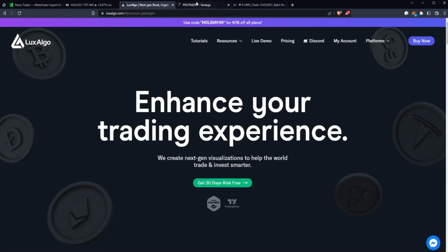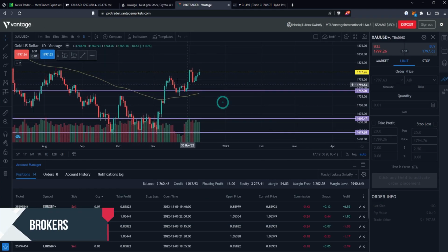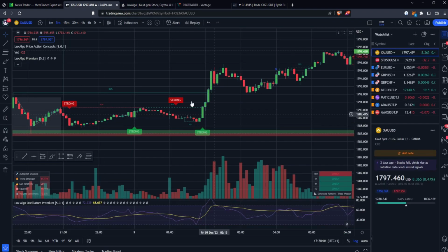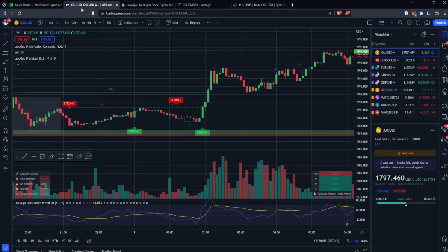You can use obviously a Forex broker. I'm using Vantage to enter positions. You simply would go here or market here, quickly open a short position, quickly open a buy position whenever you see the signal strong. This is for Forex. So let's say you go for gold. I've got gold here, and the same thing, buying and sell.